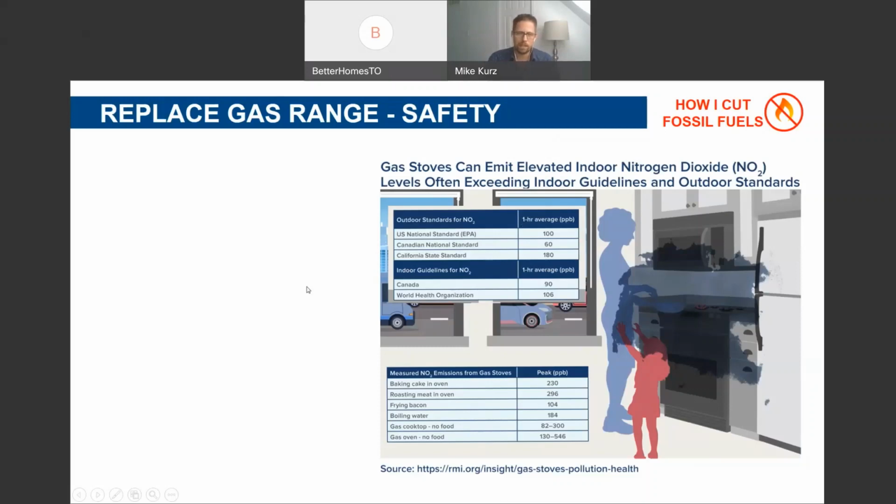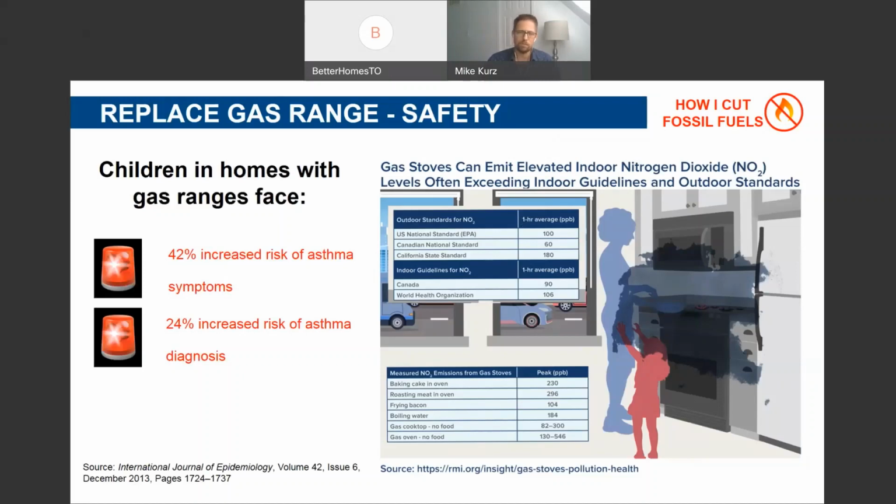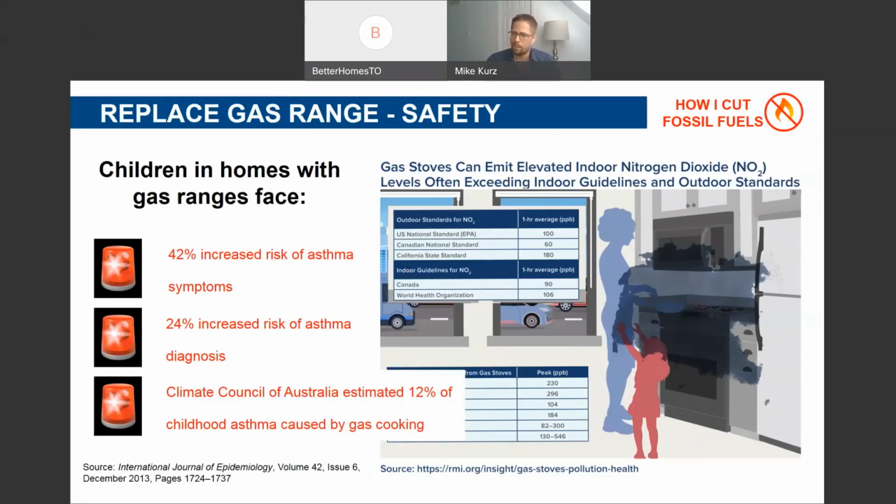And the impact of that is children in homes with gas ranges face a higher increased risk of asthma and various other lung ailments. I don't want to be too alarmist. I know I have alarm bells on the slide, but this is about a similar risk to living with a person who smokes cigarettes. The Climate Council of Australia estimated 12% of all childhood asthma was caused by gas cooking.